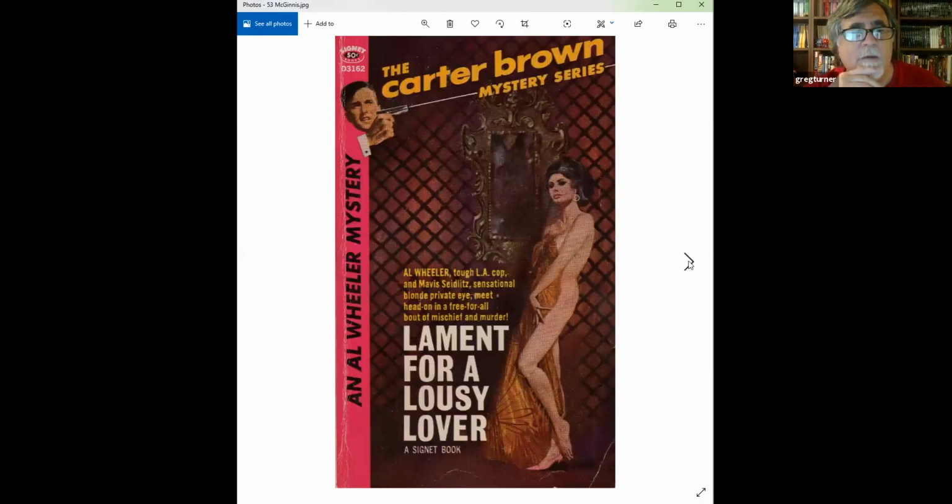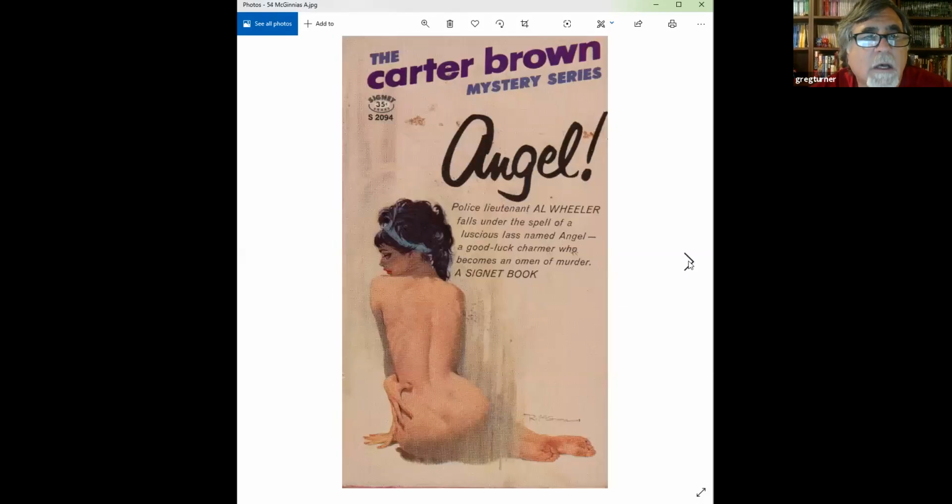So anyway, here's Lament for a Lousy Lover. Again, this is a McGinnis cover as well. This is a classic one in my opinion. It's Angel, Simply Put, another Al Wheeler novel. Again, like before, you'd see them reprint some of these. They were so popular here in the U.S.